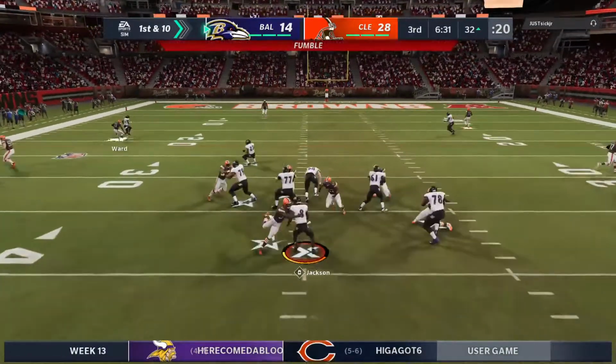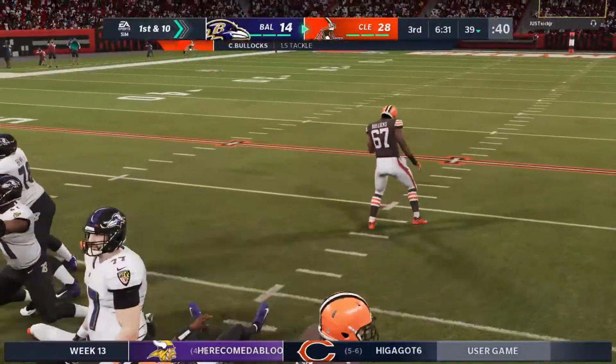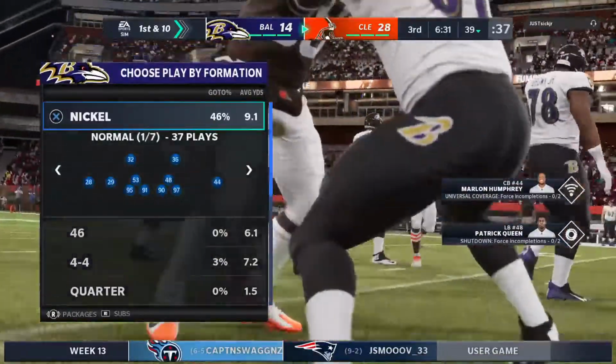To throw is Jackson. Jackson hit, and he lost the football. And this is picked up by the Browns. And his guys are going to take over at the 39-yard line.